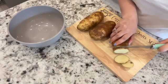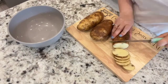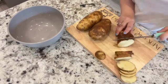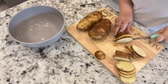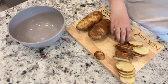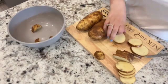So let's get cooking. I start with cutting up 3 large potatoes. Depending on the size crock pot that you have, you may have to go with a little bit more or possibly a little bit less. I just know the size of the crock pot that I have, and 3 large potatoes is more than enough.